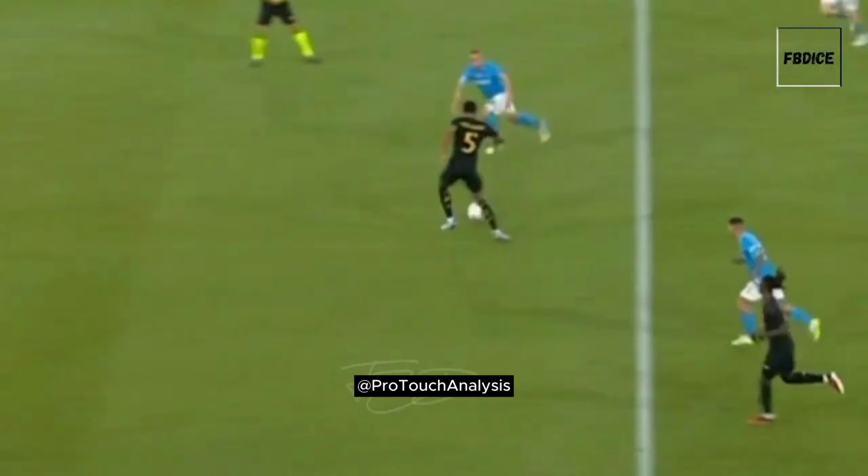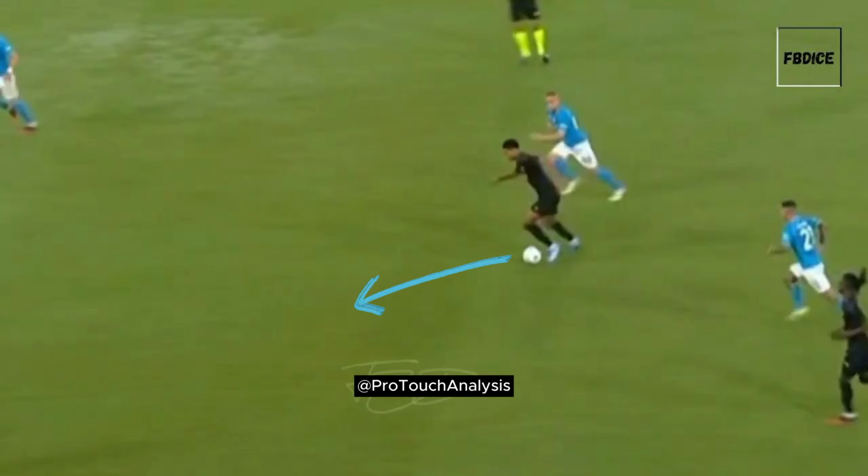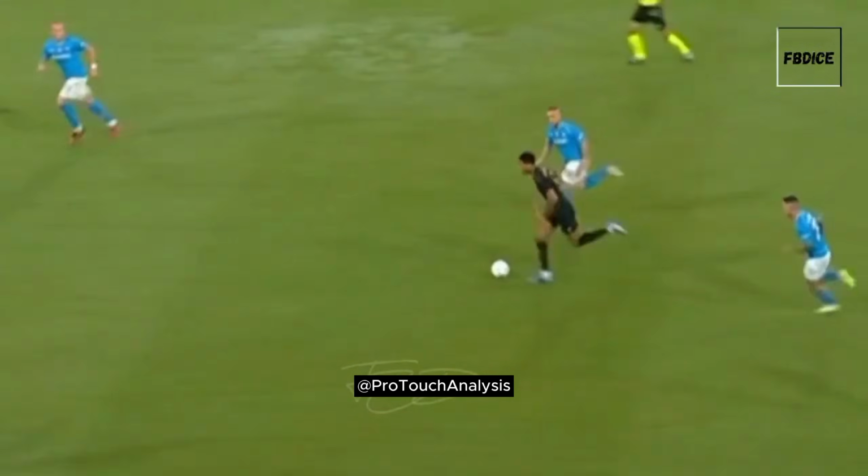Here as the ball comes into Bellingham, you can see how he has pressure coming from this side. So he is going to open up in this direction, and then take his touch again in this direction away from his opponent before playing the ball out wide.